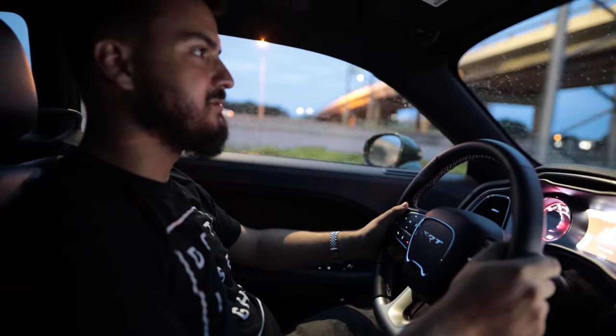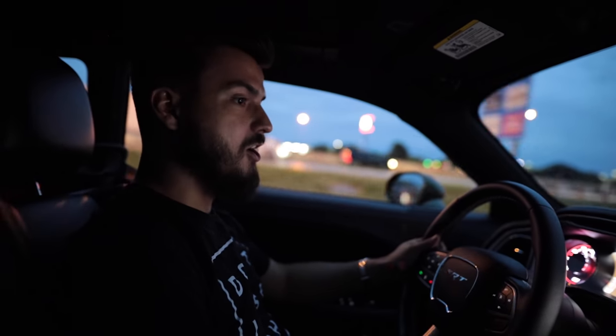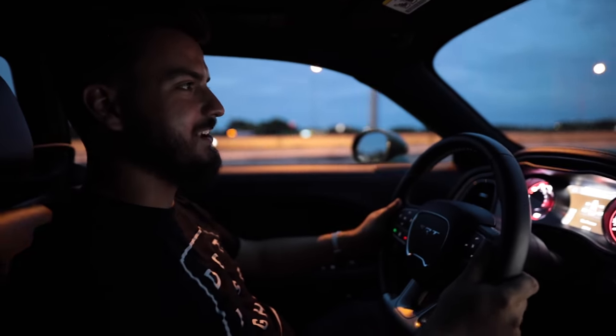This is my second time ever driving a Hellcat, and the first one that I drove was an older one, stock body. It was really nice. The experience driving it was phenomenal, but the new ones are very updated and very, very cool. We can't even do anything fun either. We go buy a 700 horsepower car and literally can't even do anything in it because it's raining.